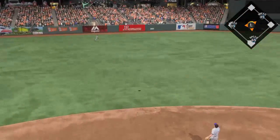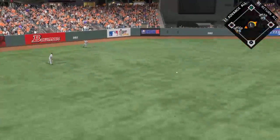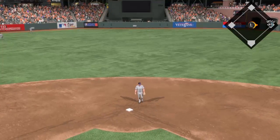Swung on and lifted in the air to left center. Dahl is calling for it. Two gone. And he will score on the sacrifice fly.